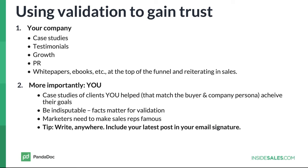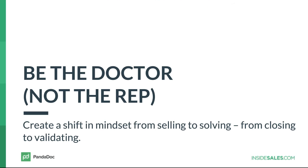In short, you need to be the doctor, not the rep. This is about creating a shift in mindset from selling to solving, from closing to validating. There's a couple ways we can do this.